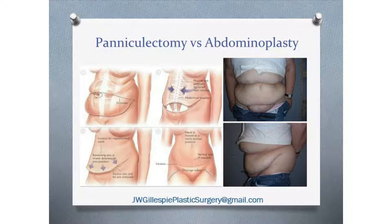All right, so how do you do these? Pretty much we keep your belly button attached to your abdominal wall. We make a circle around your belly button. We move that to its new location, which we make incisions down in the crease from hip to hip. We try to put it in your natural line of your underwear or your swimsuit. So in those clothing, people won't be able to see that you had surgery.